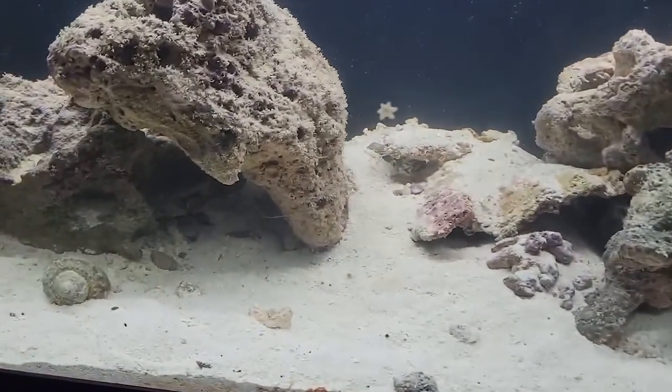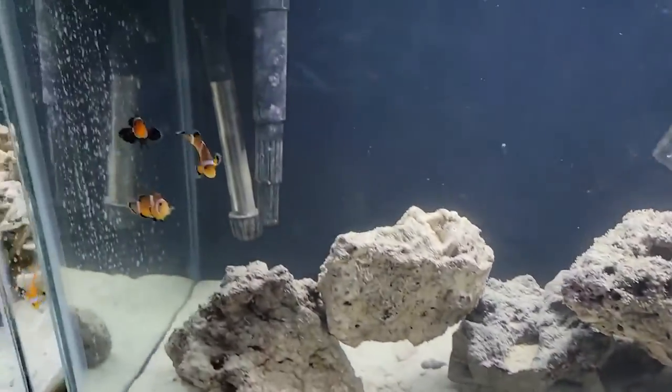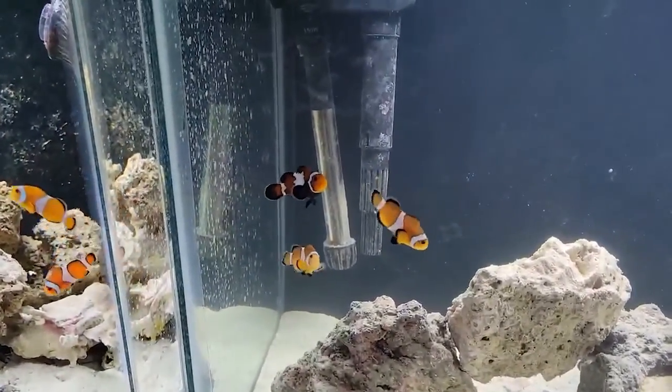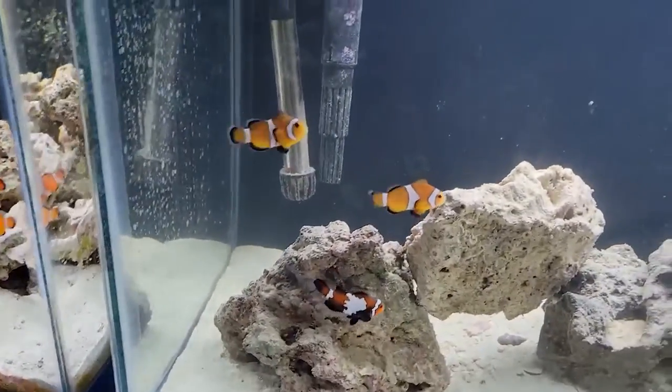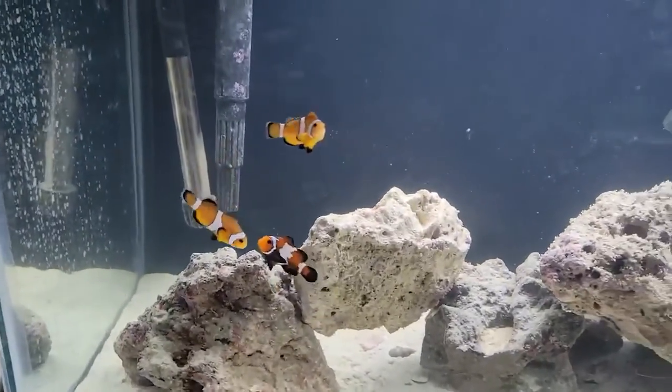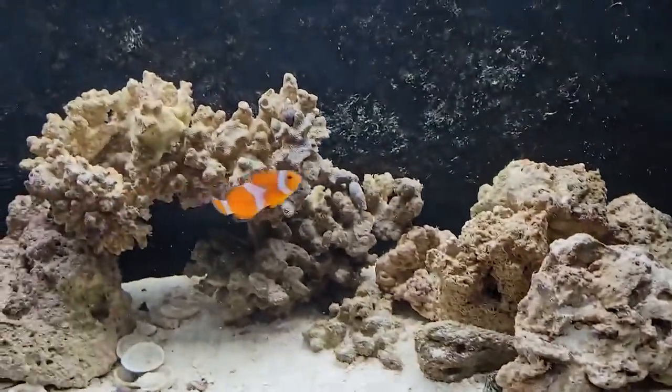And just up in the back here, you can see a coral banded shrimp and a bunch of clownfish. Got some mocha, and these others are just ocellaris. We got a group of ocellaris in here, along with a long-nosed hawkfish.